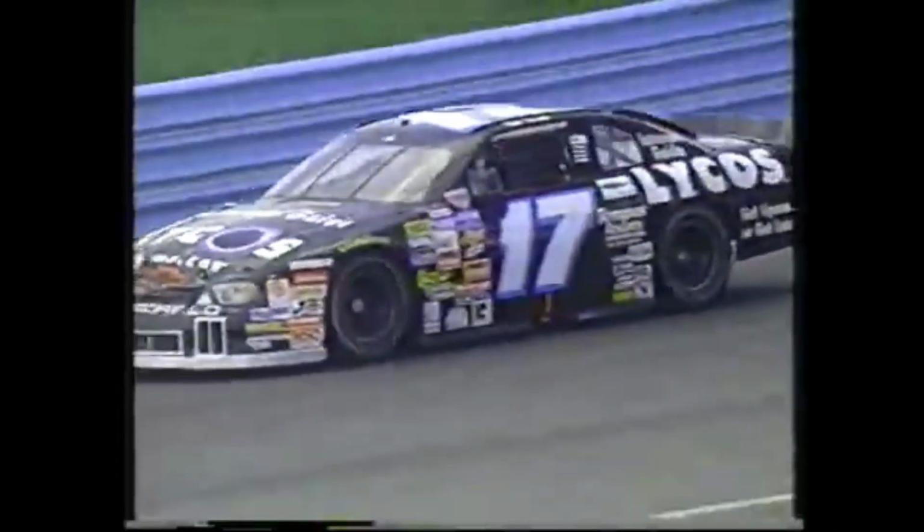Trouble for Kenseth, Ray. Let me interrupt you. Yeah, that's Matt Kenseth, who has spun it at the inner loop and now spins it again, trying to straighten it out. They'll try this one more time. He was in 7th at the time of the spin. He is your championship point leader. Matt Kenseth getting her back up to speed. Underway again.